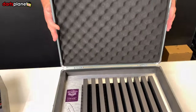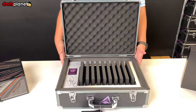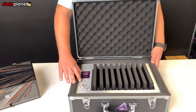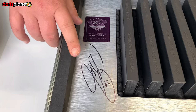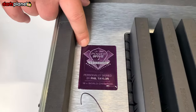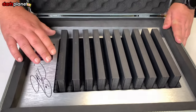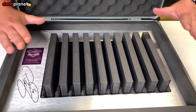And here we go. Not only do you get this spy-like air travel case, with lovely stickers all over it to do with Phil Taylor. You get it signed by Phil Taylor himself, the 16-time world champion. Got this lovely little plaque here saying about him as well. And you don't just get one, you don't just get two. You get 10 sets of Phil Taylor darts.